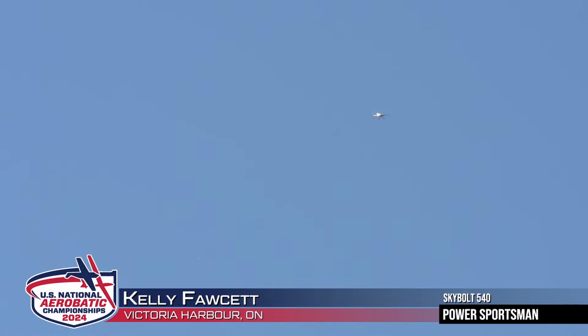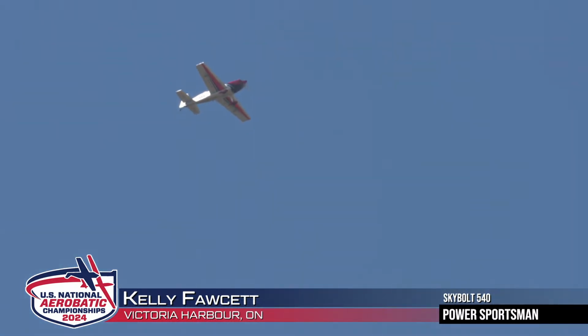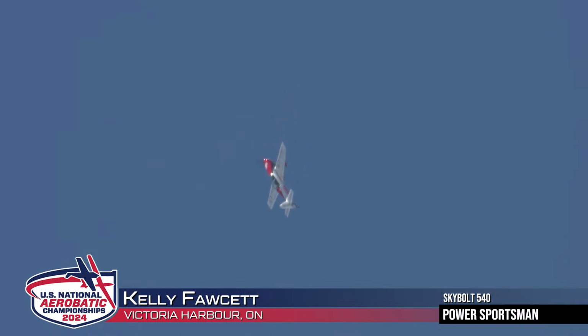I'll talk a little more about that in a minute after Kelly, who was diving in the box, flying a beautiful Extra 300L. This is a 2-seat Extra. A little more of a lower wing version of the Extra. Very, very maneuverable, as you'll see. Kelly coming across the top of a half loop, half roll, the Immelman.